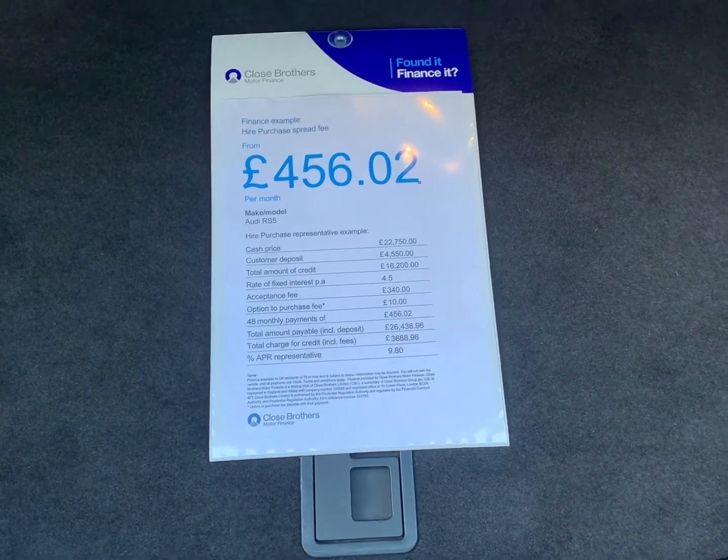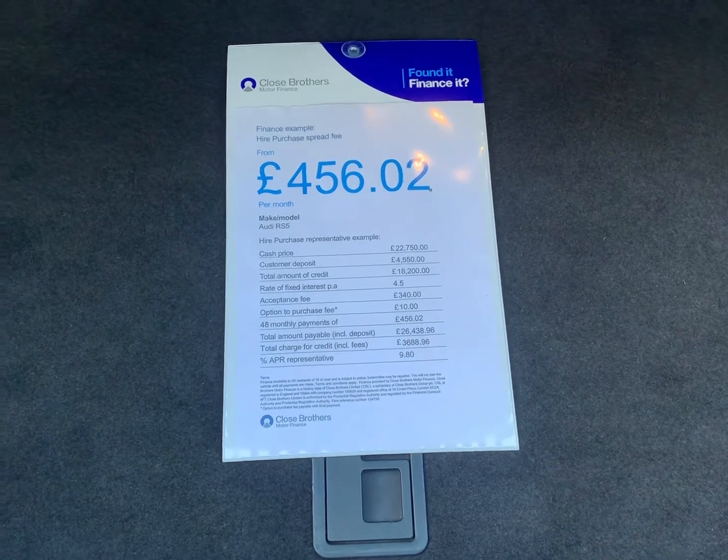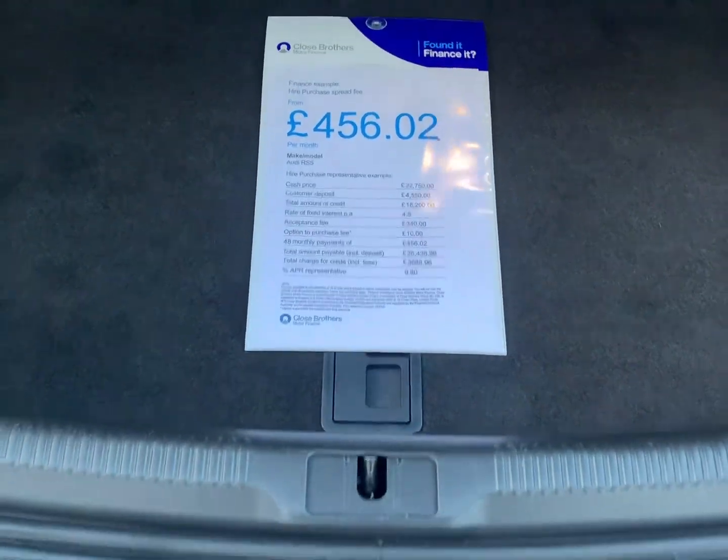Monthly payments of £456.02. That's based on a 4.5% flat rate, 9.8 APR.